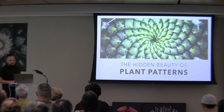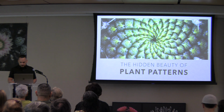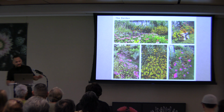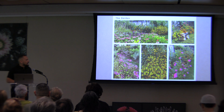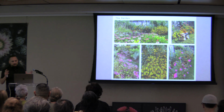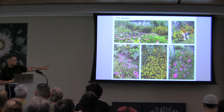So, here we go. We're going to talk about plant patterns. And so first, briefly, I'm going to talk about me, how I got here to this point to show you this exhibit. About 6 years ago, I used to live here in Fort Worth, and we had a garden. It was not developed this much. This was the mature garden, pretty much for us. This is after maybe 40 years.